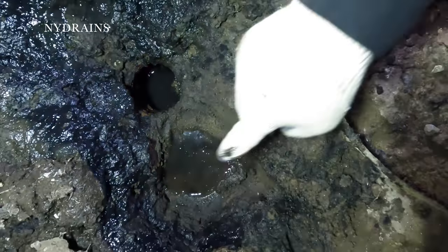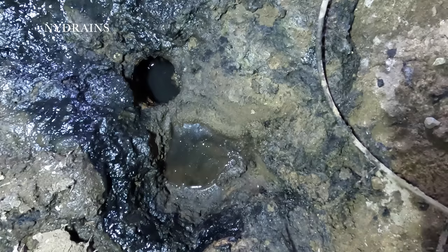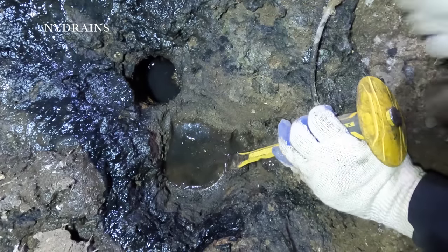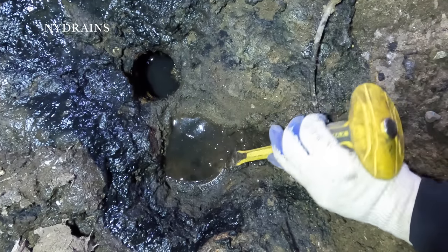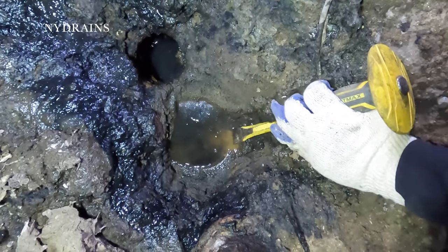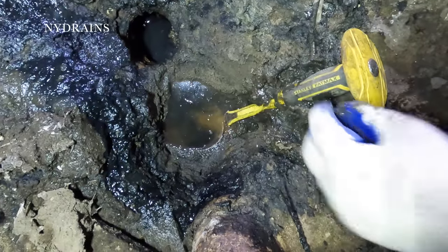You can see it's slowly starting to fill with water. So the clog is right underneath this cap here. Let's see if we can take it out without getting splashed too much. Progress.